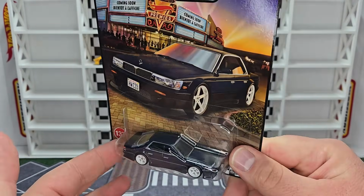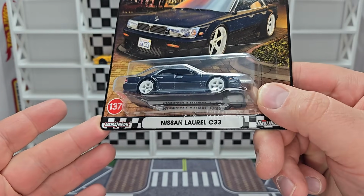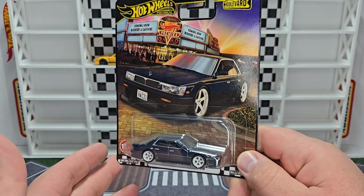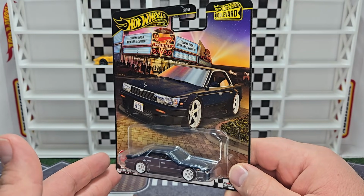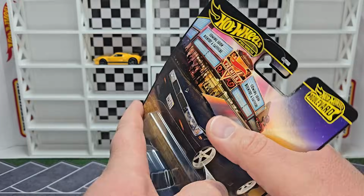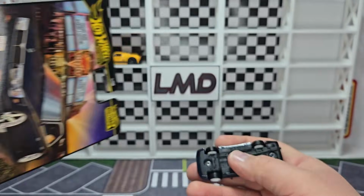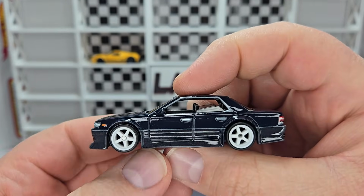All right, 137 right away, getting into a brand spanking new casting. This is your Nissan Laurel C33. This is 100% brand new casting. First one right here, looking ridiculous. The car looks just ridiculous. It's like VIP stance looking. So we'll get this out of here. I am a huge fan of sedans, so I do like all that stuff.